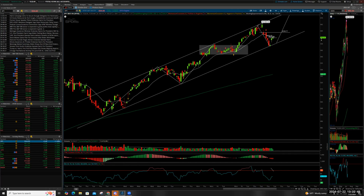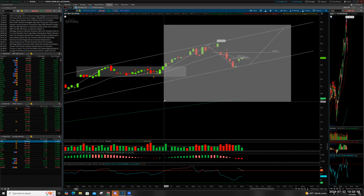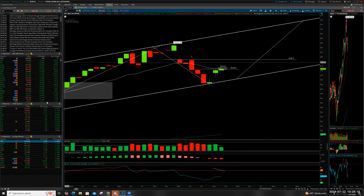So this level of resistance here, again, we have 558.77 as resistance. So heading into tomorrow's trading session, if bulls do break 555.29, I'm going to target 558.77, where I anticipate major overhead resistance at that level. And I will de-risk my positions and take it easy from there. Now, let's take a look at the market leaders today.